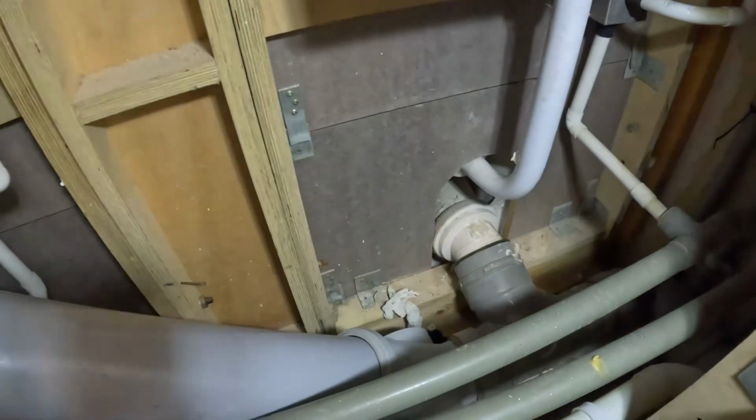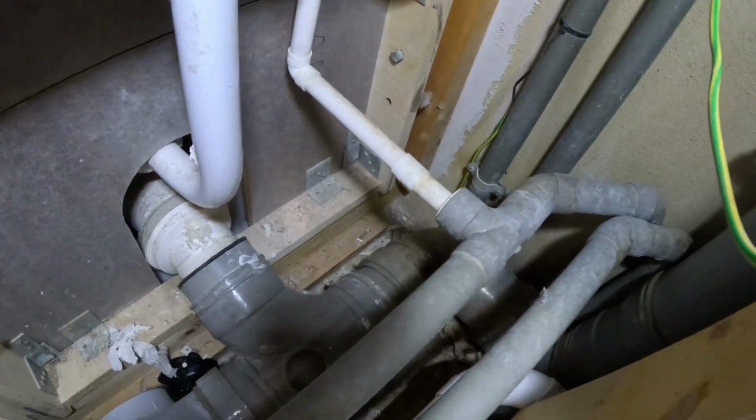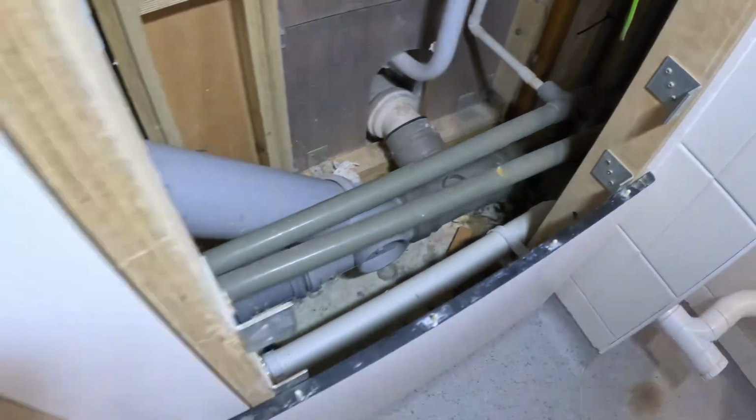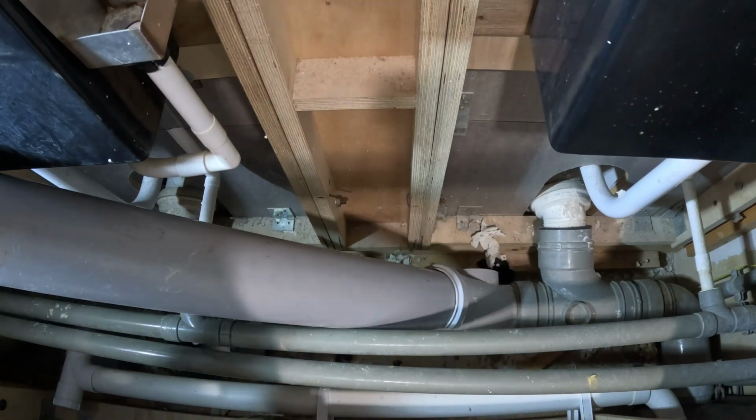Imagine if we take that cap off there. Block right on that bend. Let's see how it goes. I wonder if I can pull that off without flooding.